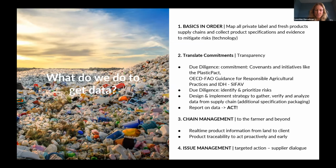And you need technology for it, but you also need a connection with the supplier for the supplier to provide that information. Those can be fresh products like meats or eggs or fish, but it can also be non-food products that you buy at an average retailer. Now, that's often the beginning. You need to know where the product comes from, and then you can actually decide what type of data you want to get from the supply chain.